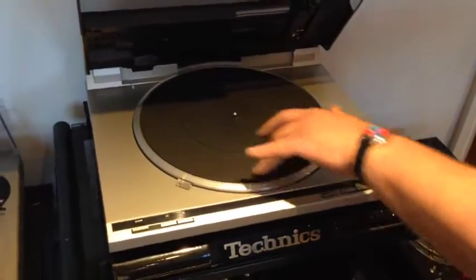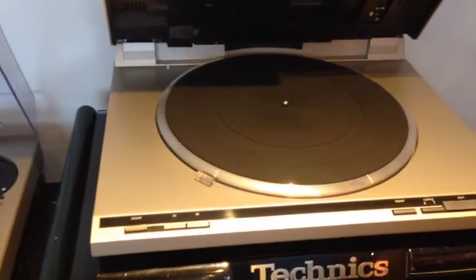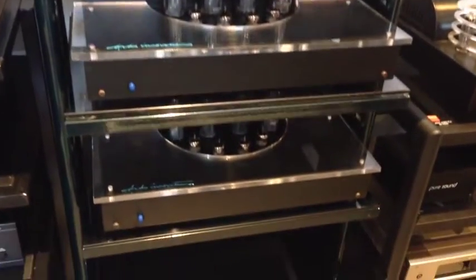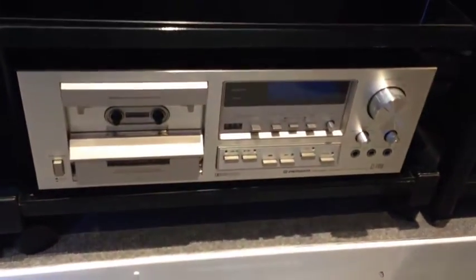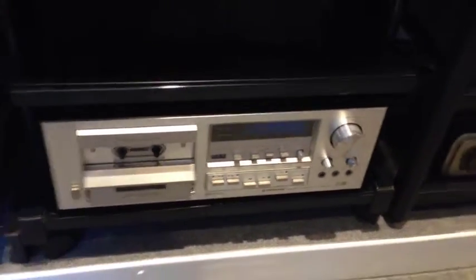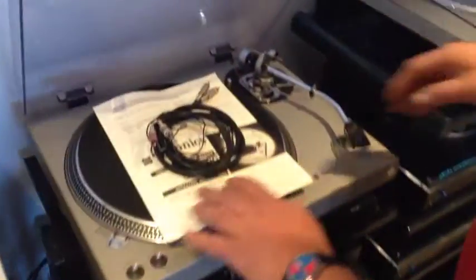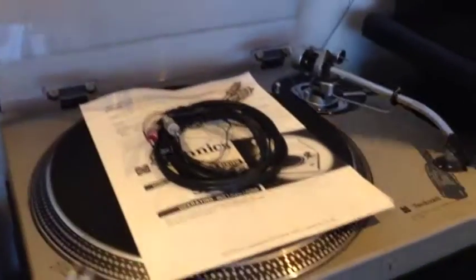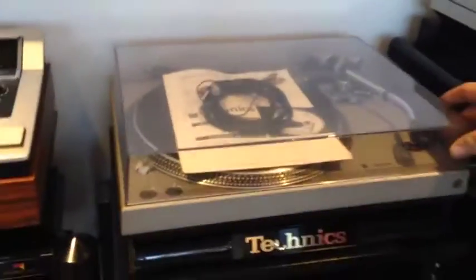We've got a really nice Technics SL-Q1 direct drive linear tracking turntable. It's in lovely condition, there's barely a mark on it. A pair of Audio Innovations 1000 series monoblocks. And down here we've got one of the big Pioneer CT850 tape decks with the blue fluoro display, really sought after stuff, becoming very collectible. This is nice, an SL-150 Technics with the SME-3009. It's in fantastic condition, complete with manual.